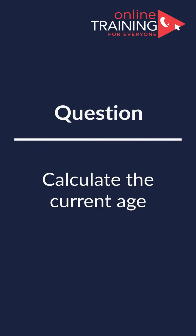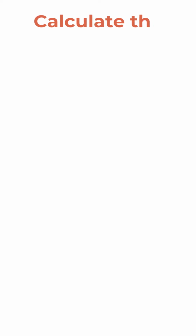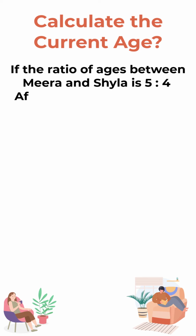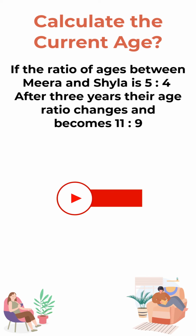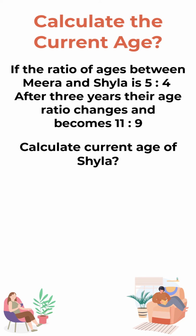Here's the question, which seems easy but has some tricky elements to it. You need to calculate the current age of Shaila. If the ratio of ages between Mira and Shaila is 5:4, after 3 years, their age ratio changes and becomes 11:9. You need to calculate the current age of Shaila. And you have 4 different choices.